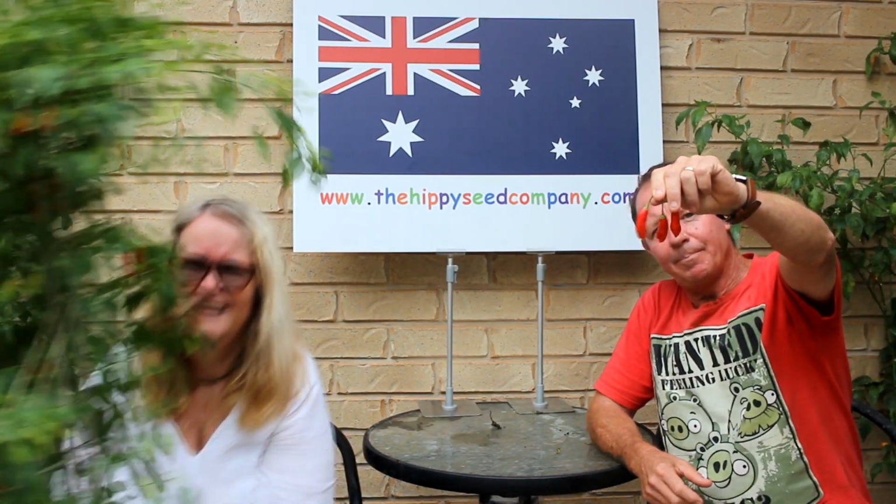Beautiful one. Aji Peanut. Baccatum from South America somewhere. It's the only information we can find on it. And it's huge, look. So we're doing this one outside because the plants are getting a bit huge now. Aji Peanut because the pods are shaped a bit like a peanut.